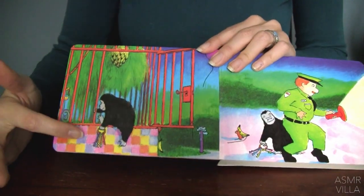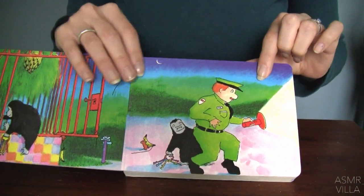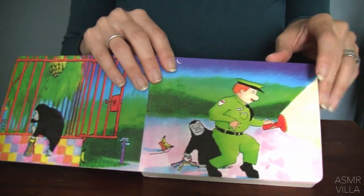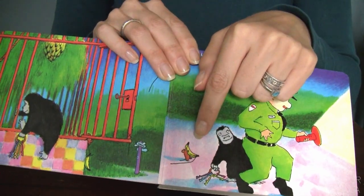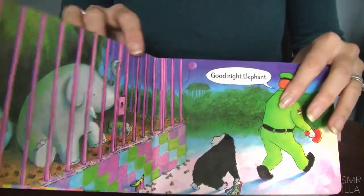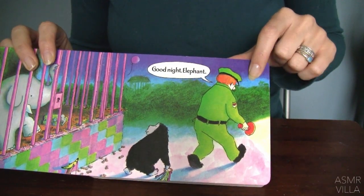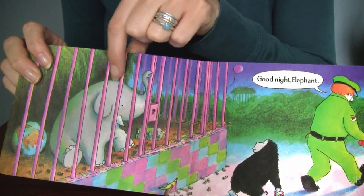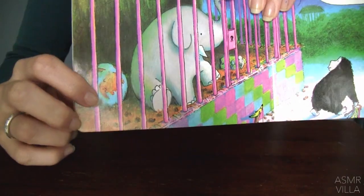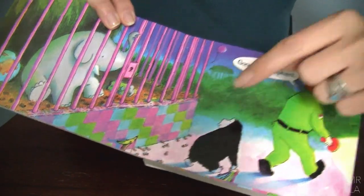Oop. It looks like he opened the cage and he got out, and now he is following the man who works at the zoo. And behind him is a little mouse carrying a very big banana for that little mouse's size. It must be very heavy for him. And he's the zookeeper. He says, "Good night, elephant," because here's the elephant in his cage. He even has a little ball over here with elephants on it.